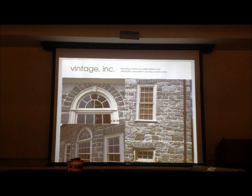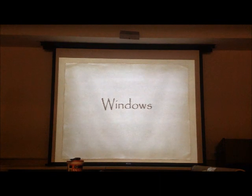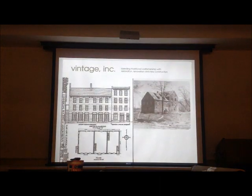This is the house that we had to repoint. It looked wet like that other picture. This has all been repointed in lime. But I put this slide in here because the windows are so amazing. The windows in a building just make the structure so beautiful. I just thought those pictures were pretty. I don't know where they came from.